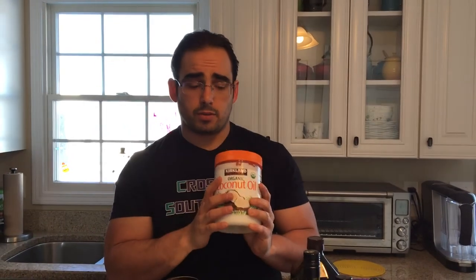If you don't like coconut flavor, there's a way to get coconut oil, but without that coconutty flavor. If you go to tropicaltraditions.com, their green label coconut oil does not have that coconutty flavor to it. So this is a really fantastic cooking oil as well. Very, very stable at high heats.